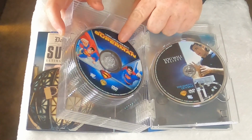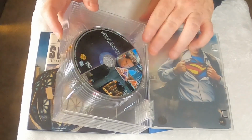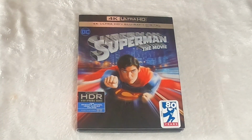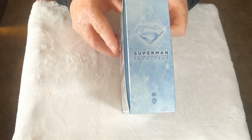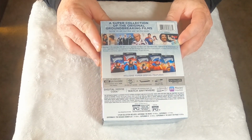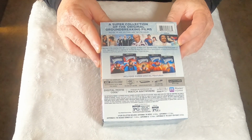And it also includes the documentary Look Up in the Sky, The Amazing Story of Superman, as well as Bryan Singer's video journals. In 2018, the first film in the series, Superman the Movie, debuted on 4K. And now we have this set just released by Warner Brothers, which has 10 discs, all 5 films in 4K and Blu-ray. It also includes digital copies and all of the bonus features from the previous Blu-ray release.